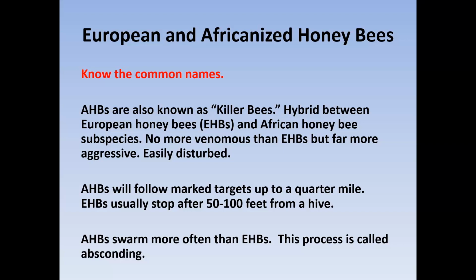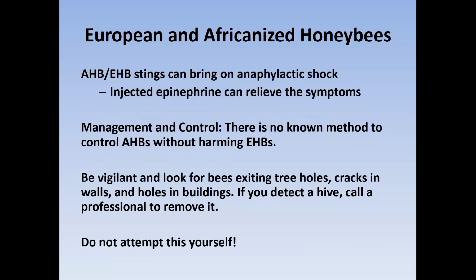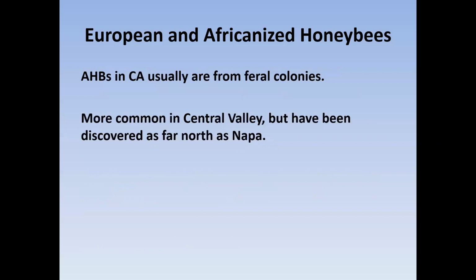Africanized honeybees swarm more often than European honeybees, and this process is called absconding. Stings from Africanized honeybees and European honeybees can bring on anaphylactic shock. Injected epinephrine can relieve the symptoms. Management and control: there's no method of controlling Africanized honeybees without harming European honeybees. Be vigilant for bees exiting tree holes, cracks, walls, holes in buildings. If you detect a hive, call a professional to remove it. Do not do this yourself. Africanized honeybees in California are usually from feral colonies, and they're more common in the Central Valley, but have been discovered as far north as Napa County.